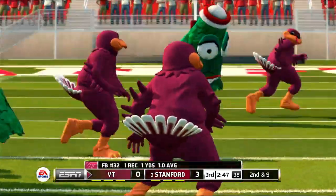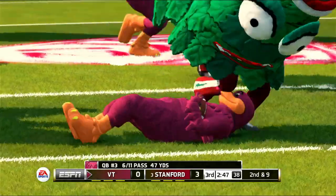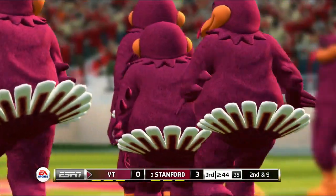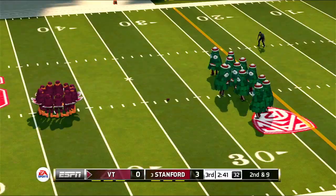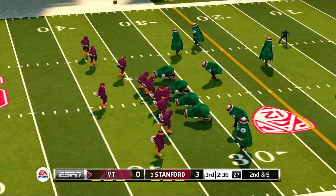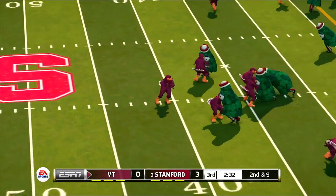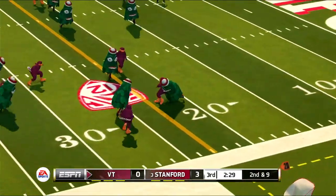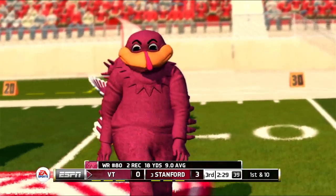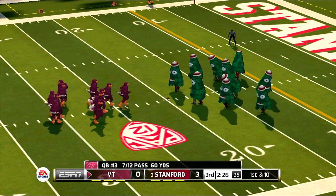But at least it's positive yards. That brings up second and nine. From the 33-yard line, it's second down. They'll line up with five wide receivers. First down, grab. And down he goes at the 20. Number eight makes the tackle at the 20-yard line. First down. Here we go, D.